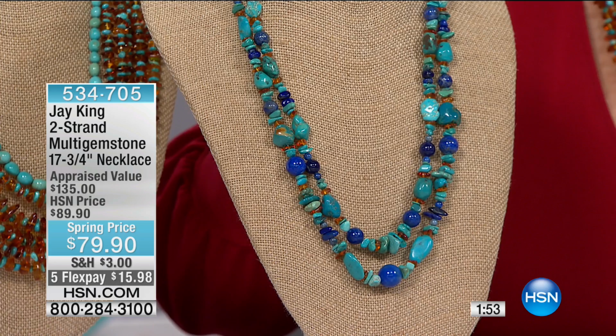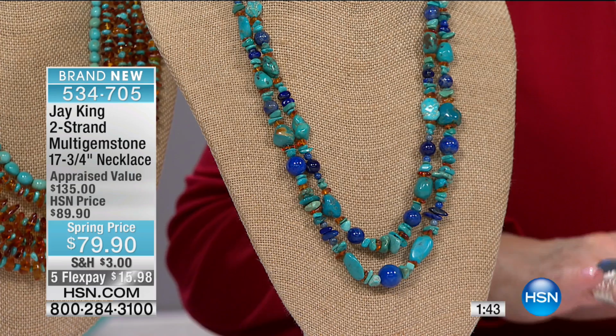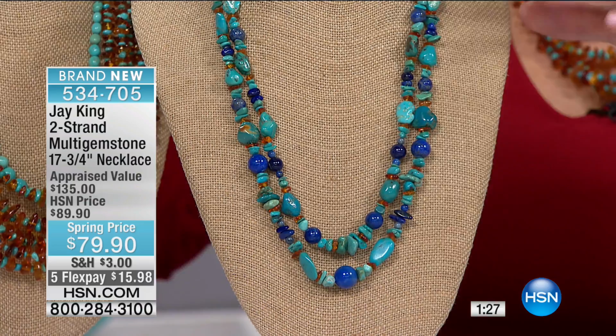This is our multi-gemstone necklace, and in this one you are getting turquoise, amber, and lapis. Turquoise, amber, and lapis, some of the most important gemstones that Jay brings us. This is 17 3/4 inches with a 2 3/4 inch extender. So think about that. You can take this one all the way past 22 inches. Now, we only have a few of these, but we just wanted to give you a quick look at it. And Jay, I love this color combination too.